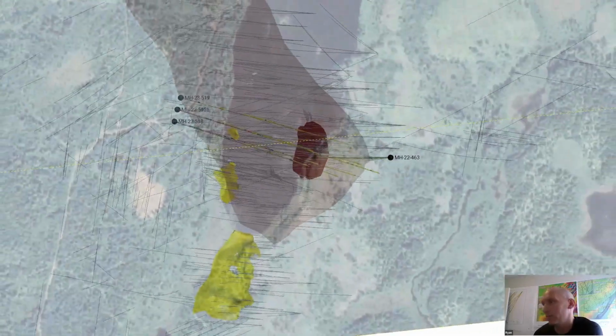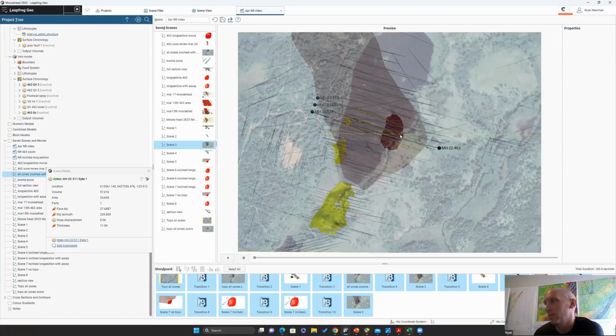Going forward, as we look at the potential to depth, we have to follow this new orientation of the plumbing system, and it also highlights numerous target areas all along the eastern trend because of the new orientation that hasn't previously been seen before.